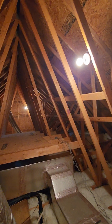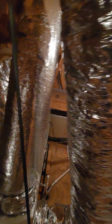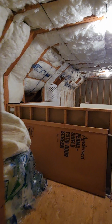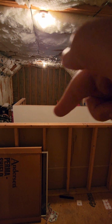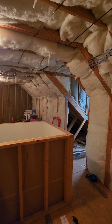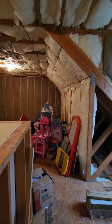They have lighting all the way throughout, which is good. Kind of a little maze path to get to the other side of the attic. There's boards laid down here and then up through there. And then that down there is the stairway. A very, very comfortable area. My attic is not the same.